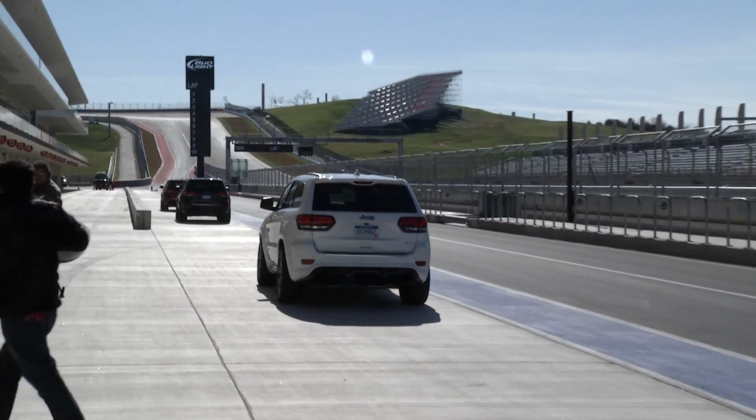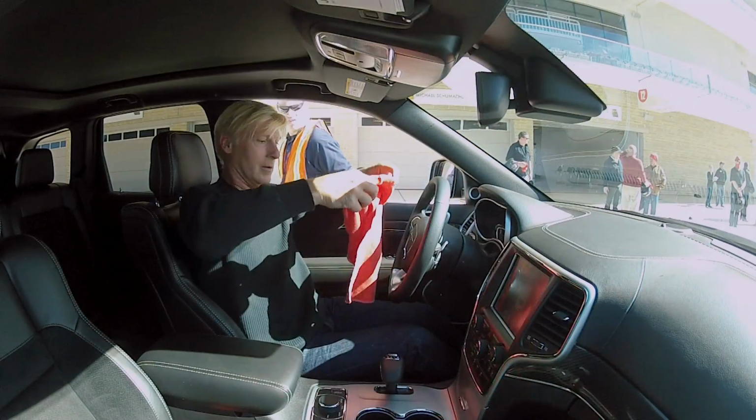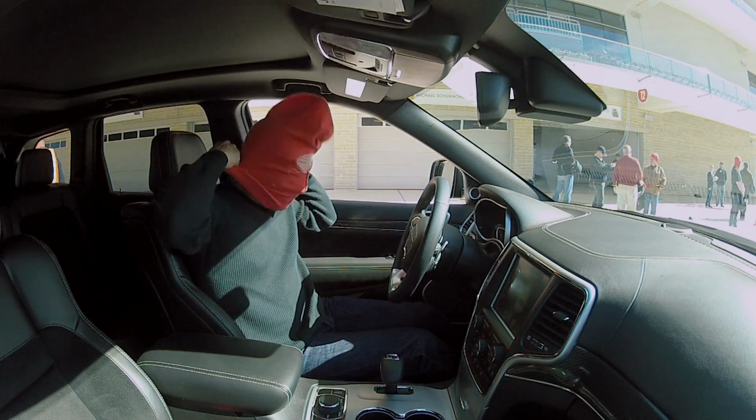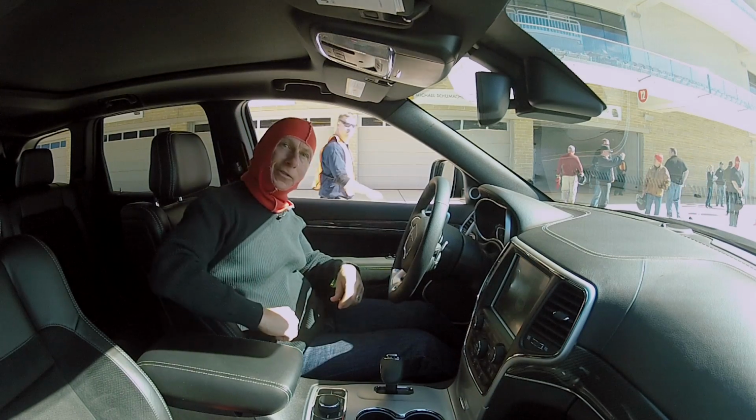All right, time for the track. To give you the full experience of the SRT, I've rigged my GoPro camera up with a microphone, which apparently does not work. At this point, I'm making a hair joke.